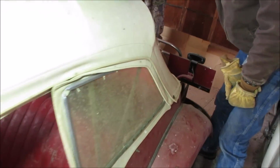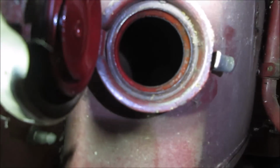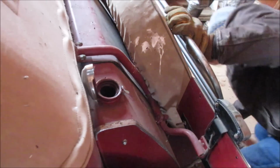Yeah, it smells like varnish. The good news is there's very little fuel in it, so I think when it was parked, they kept the tank relatively low. If you look down in there, you can see the remainder of what's left. Yeah, that fuel line rotted off of it and it leaked it all out.